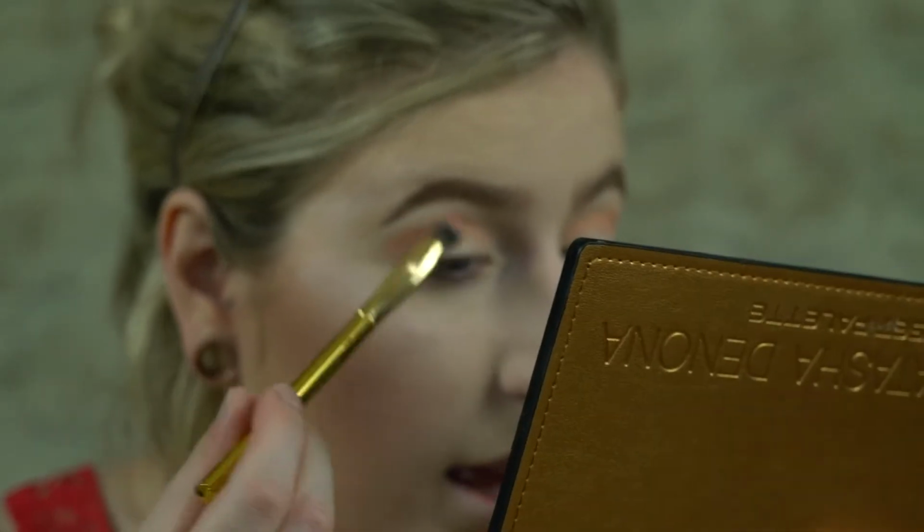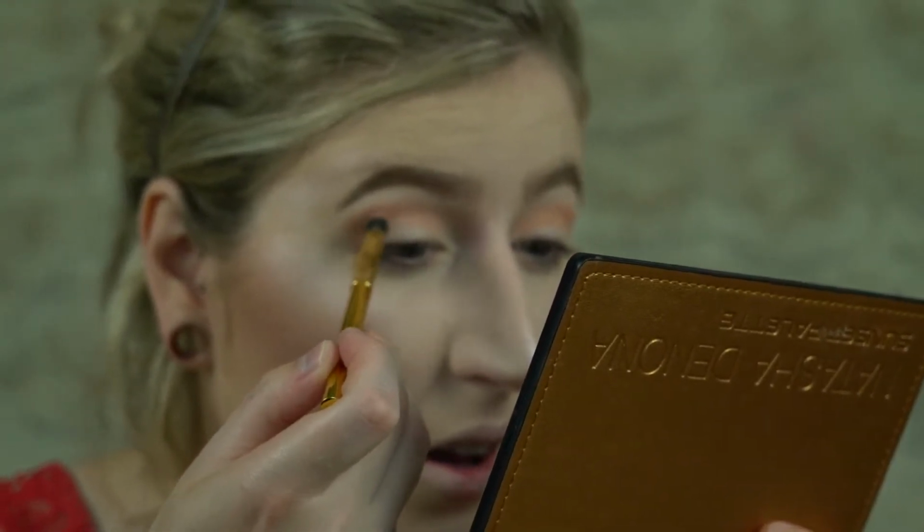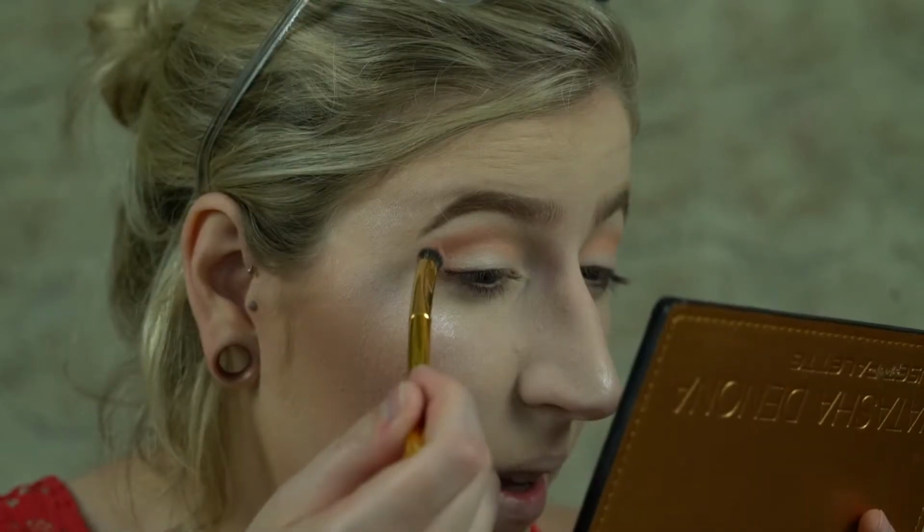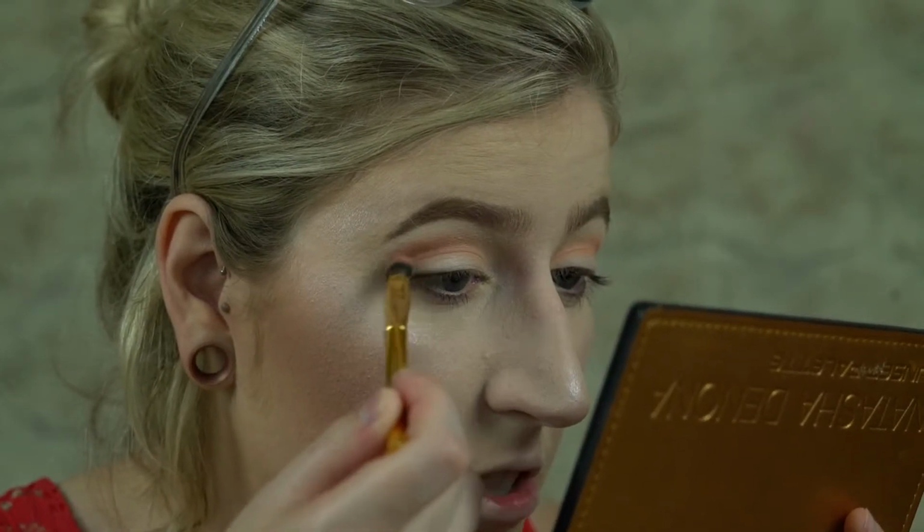Well, anyways, another thing that I love about this palette is the variety of shadows. Like there are a few foils, and there's a few metallics, and there's some satin shades, and a few mattes, which is awesome. You can create such a variety of looks. Okay, so I am going to go back into my outer corner later, but first I want to lay down the foiled pigment on my eyes, and then I'll kind of use those darker colors to blend it in.